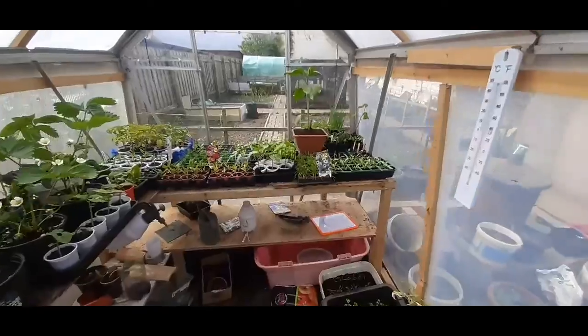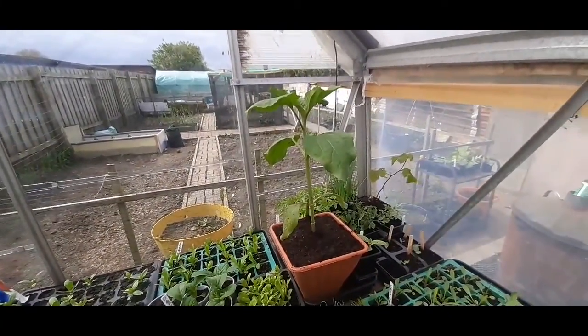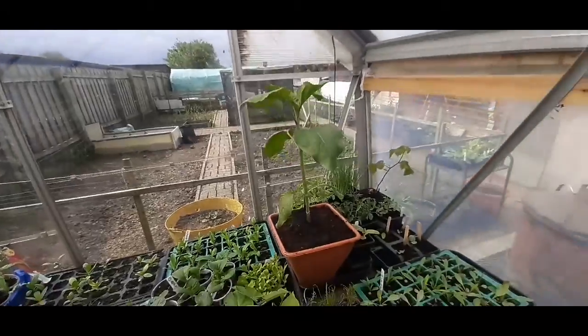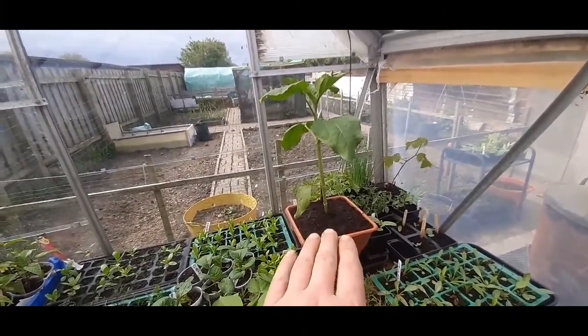Okay. Right, so this is the Russian Giant. It's looking really good. I'm buzzing with that. I put it in a bigger pot. I do need to find a decent location out there where I'm going to be putting it out ASAP, because it's going to get too big for that pot and I'll not be able to get it out of the pot. I don't want that to happen.